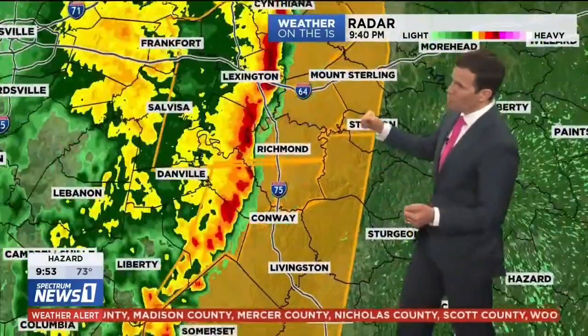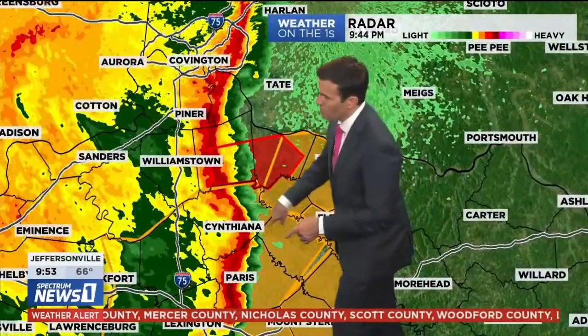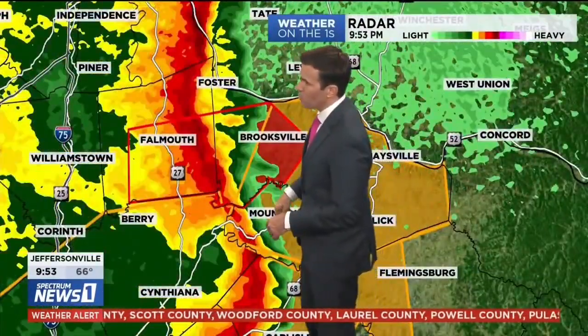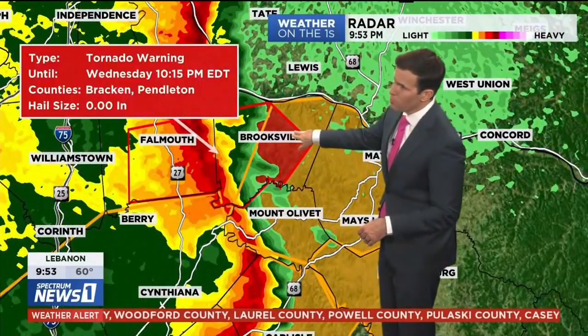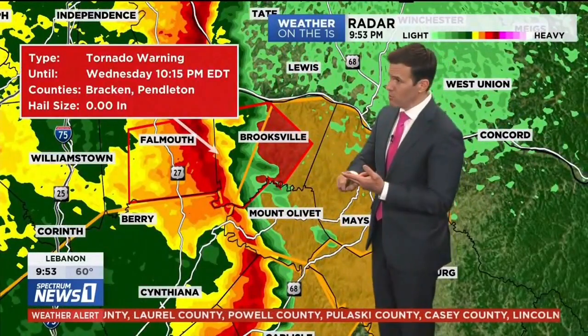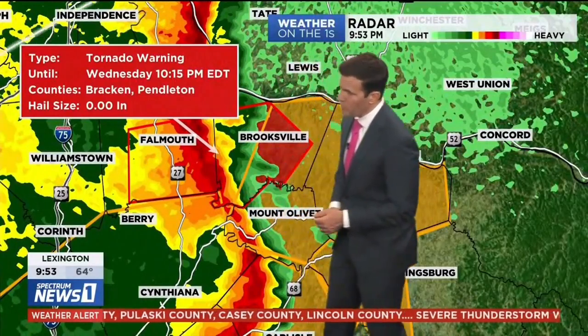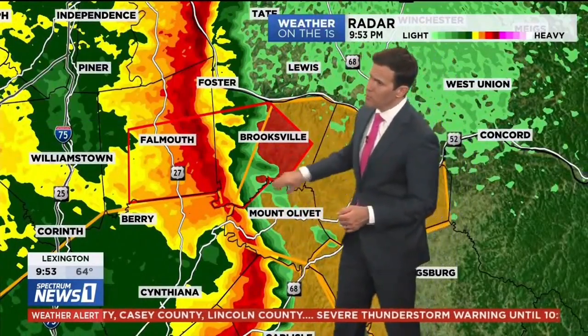So back up to the north we go, and again, Lexington in the clear. Cynthiana looks like you're clearing out. We still have our tornado warning here. This is the one from near Falmouth back towards Brooksville, includes Bracken and Pendleton counties for that rotation that we had seen earlier. Let's check out the latest velocity on that, Alan, and see what it looks like.